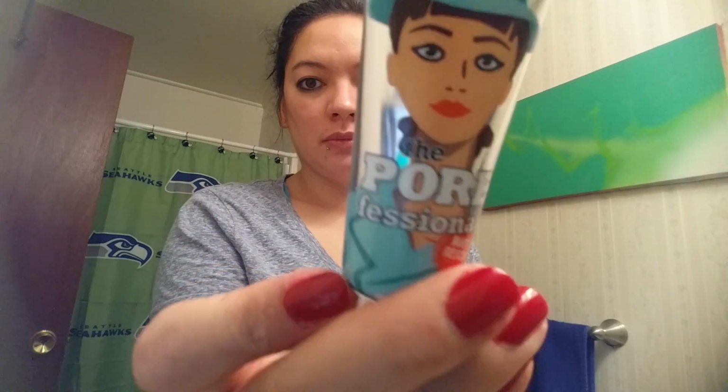Next, I'm going to use the Benefit Porefessional Matte Rescue Mattifying Gel in my T-zone area where my pores are just out of stinking control. And I pat it in to where my pores are really big to really kind of fill them and make them look smooth when I finish with my makeup for the day.